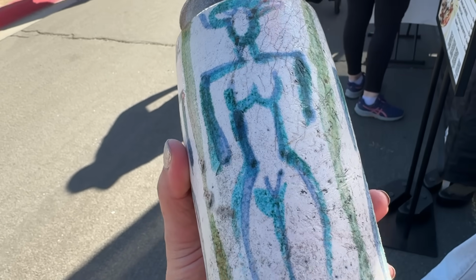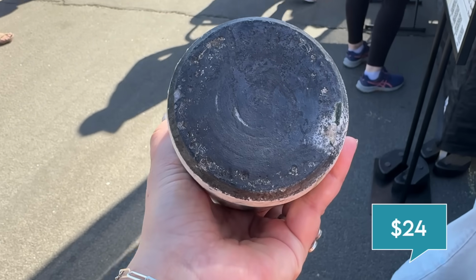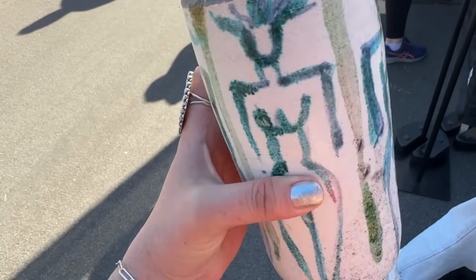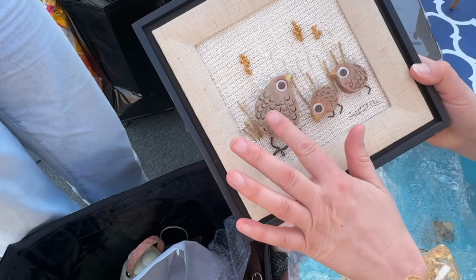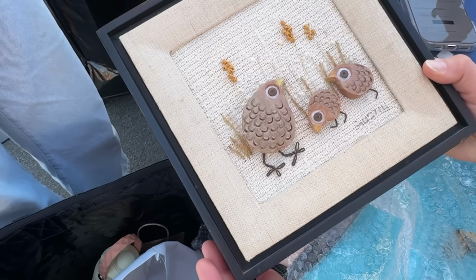Look at this vase. Heather got this for $24. This is incredible. This is my favorite find so far. Good job, Heather. Oh, that's cute. Are they copper or metal? Ceramic. Oh, those are neat.